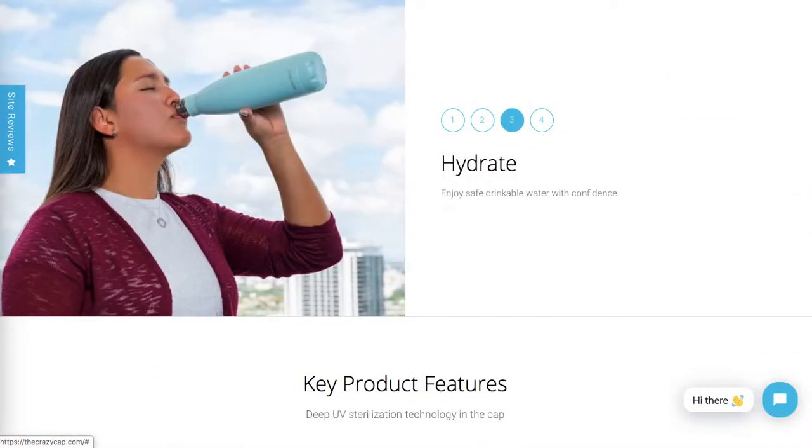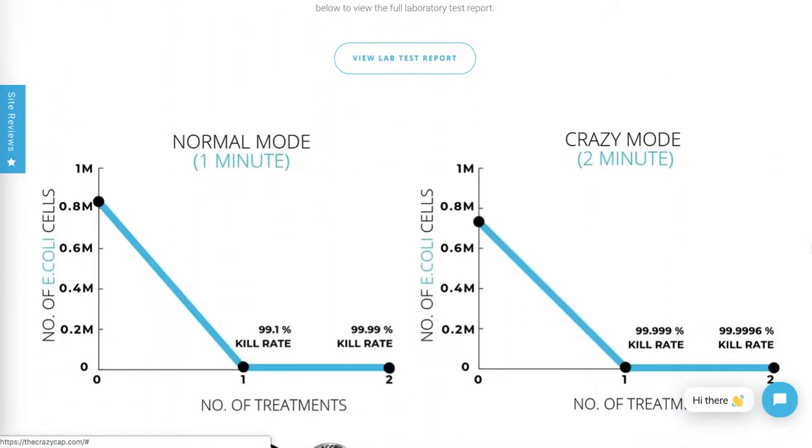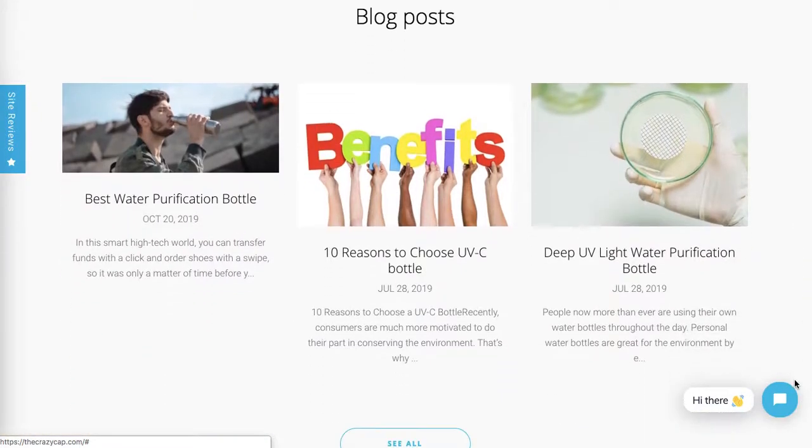They've got instructions how to use it. They've got key product features. And obviously, apart from that, they've got blog posts, videos, and so on. So this is how your homepage really should look if you're selling one product store.